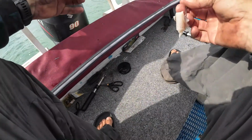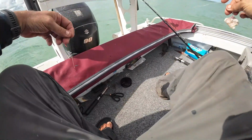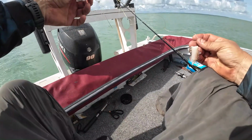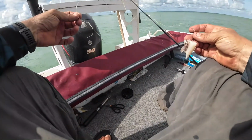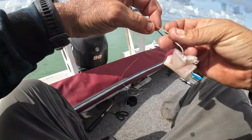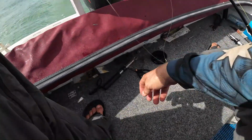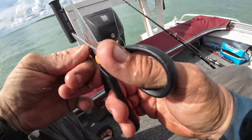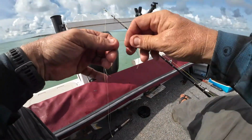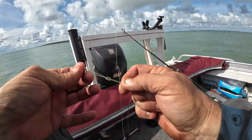So as I was saying, in probably the last 10 minutes, I've lost 5 or 6 rigs, and the problem with those big dewies is they smash them that hard that they smash the sinkers off, or get them hooked on the rocks and then break them off. And they're quite abrasive, their teeth. So, but I'm going to cheat here. I'm just going to tie another sinker on and get that rod back in the water.